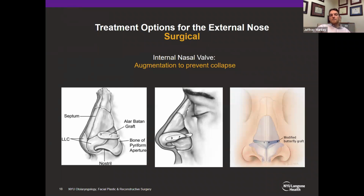So when they breathe inward, they get more air in, they stop snoring, and they can sleep better, and so on. And then finally, the lower right-hand part of your screen is what's called a butterfly graft. That's often taken from cartilage from the ear. And again, all designed so that when the patient breathes inward, no collapse, they get more air, and the rest follows.